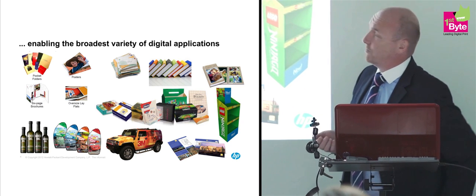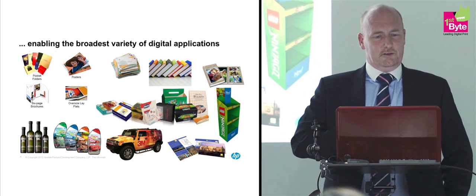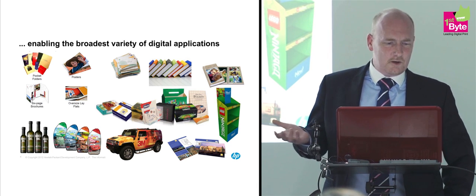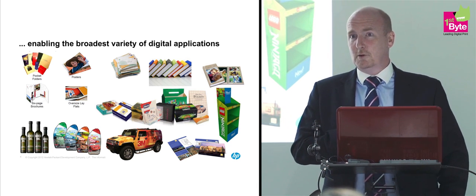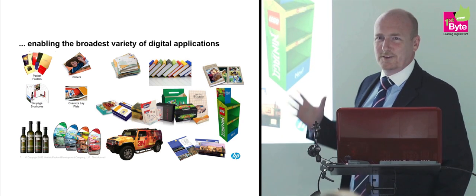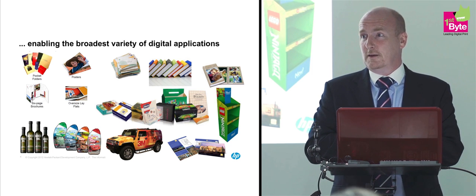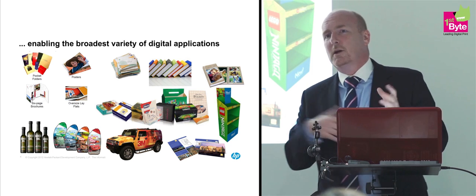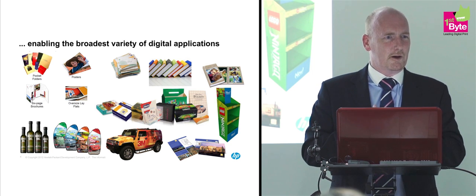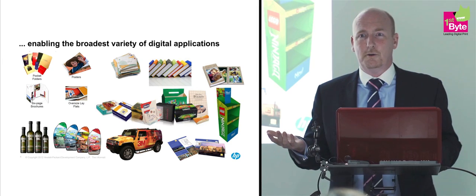And what does that give us? The broadest range of digital applications. So you can see some things here like brochures, posters, vehicle wraps, food labels, point of sale stands. Printing is a lot wider than the average person on the street thinks about. And when I talk about a paperless office, when we talk about print, that's what most people think about. It's what comes out on an A4 sheet of a printer in the office or at home.